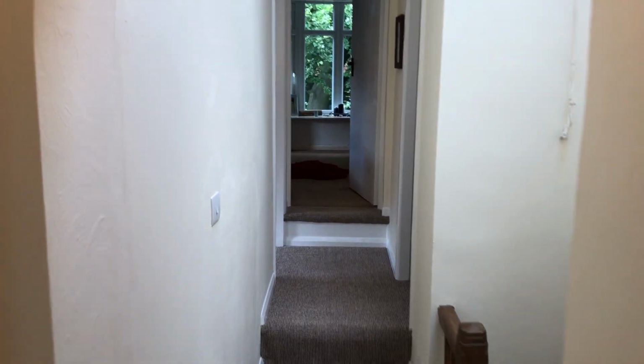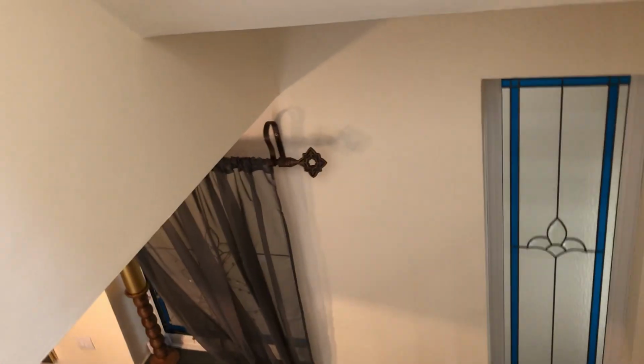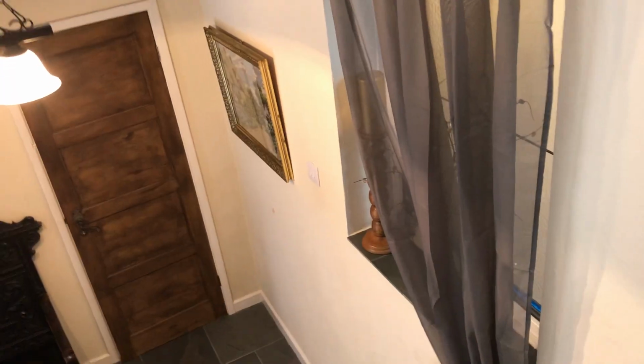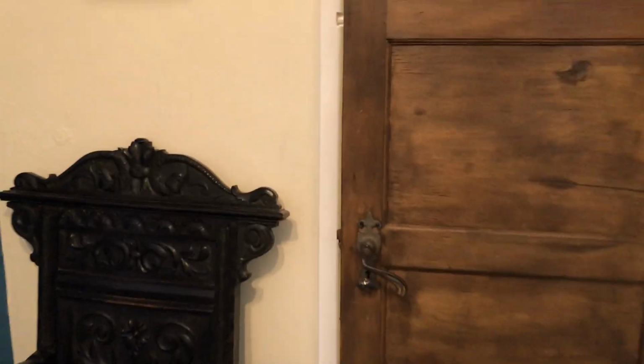If 2 families are coming together to live together, there's more than enough space. To be fair, there's probably enough space for more than 2 families to live together. And if you have people just come to stay, guests that come and stay with you regularly, so much space, it's really lovely.